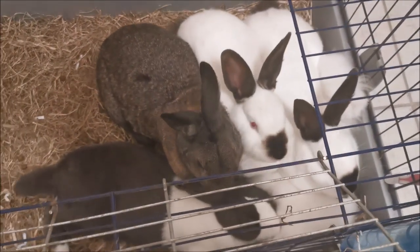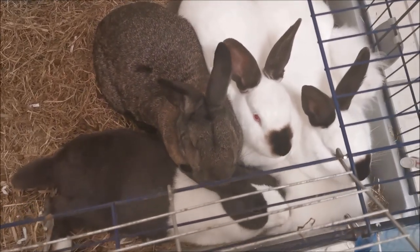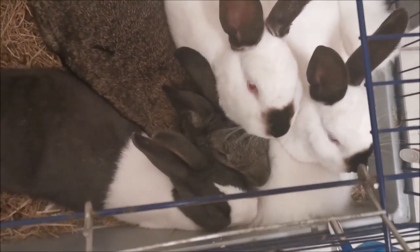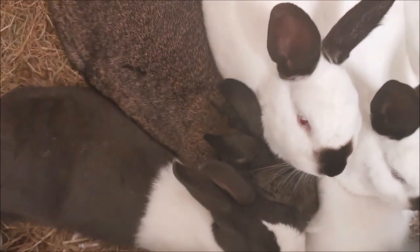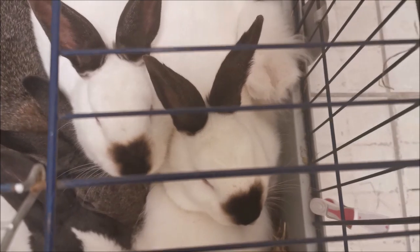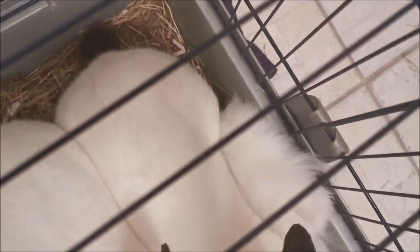So it is the end of day 3 and I think it's safe to say that things are going well. All 5 bunnies are here. We've got Robin, Primrose, Ruby, Scarlet, and Bertie is squished underneath.